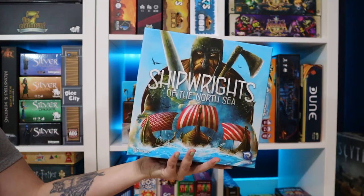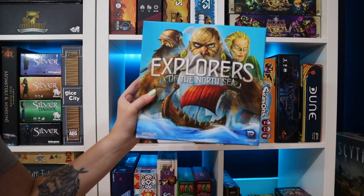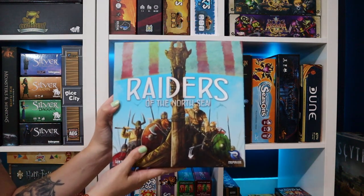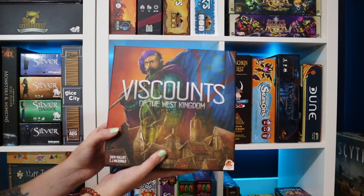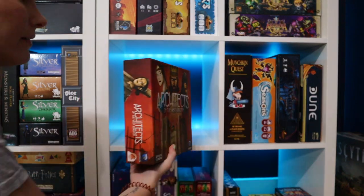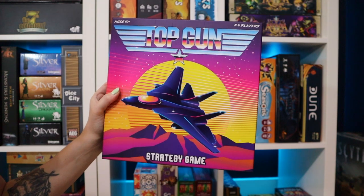Shipwrights of the North Sea from Renegade Games and Garphill Games, designed by Shem Phillips. In the same series, we have Explorers of the North Sea, Raiders of the North Sea by the same people. Architects of the West Kingdom, same people. Viscounts of the West Kingdom, we are only missing Paladins. These all belong to Zach, with the exception of Architects. That one is ours. Top Gun, strategy game, coming to us from Mixlore, designed by Prospero Hall.